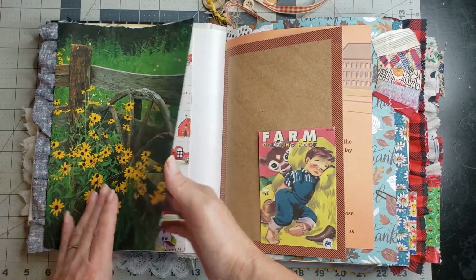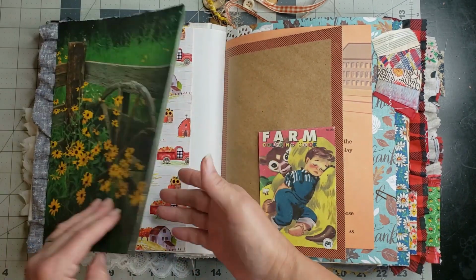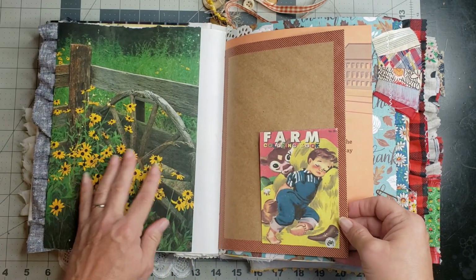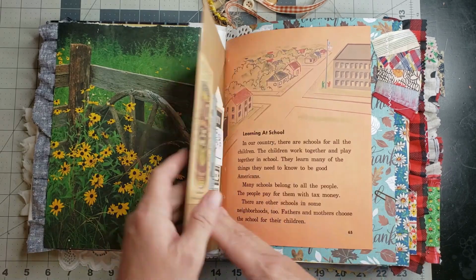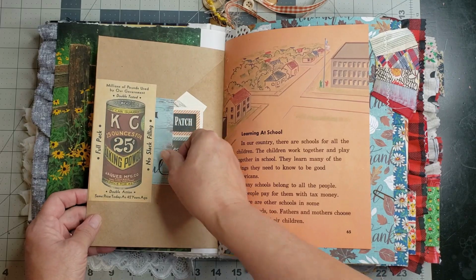Okay, here we go. Flipping quickly. Have a little fall sack there. You can put all kinds of goodies in there. I love this image from Nizelle's magazine. That can be a tuck. Little envelope here with some goodies tucked in, and then a pocket there.